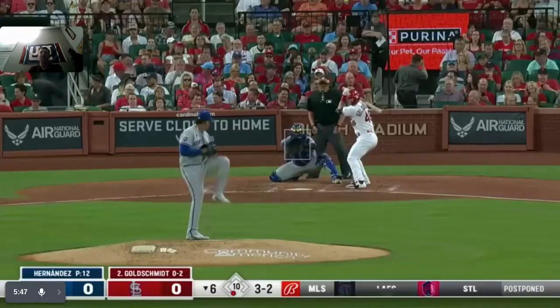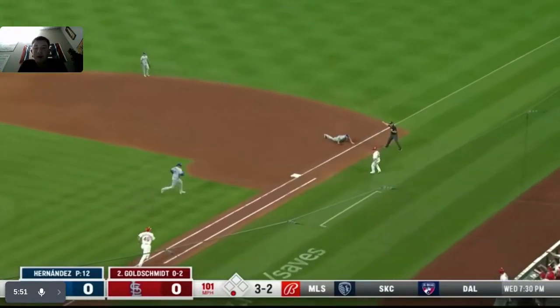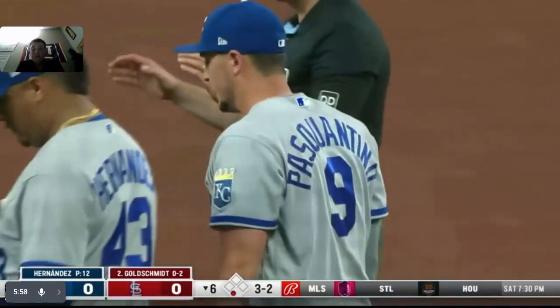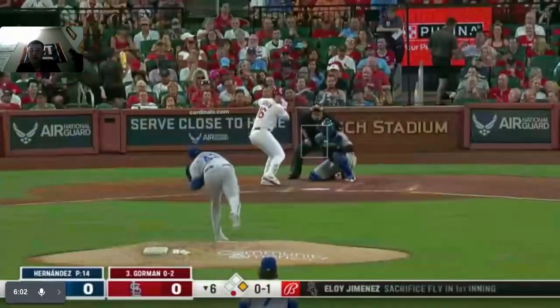Bottom of the sixth here. Two outs. Paul Goldschmidt, that one's hit to right, to first. What a try to keep it in play. First baseman Pasquantino in there with an infield single. But now the Royals infield is playing Nolan Gorman to pull.